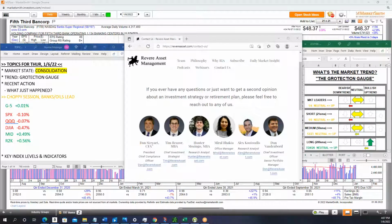Market state now: consolidation, 1.6. Don had it in an uptrend in Tuesday's video, but we've gotten some nasty moves down on the IWM, two closes below the 50 and the 21 on the Qs. Mid caps are trying to hold on to their moving averages, so we've changed that to consolidation. We do have the Dow and the S&P still looking moderately okay. So if those two end up breaking down further, that will be changing from consolidation most likely to correction.